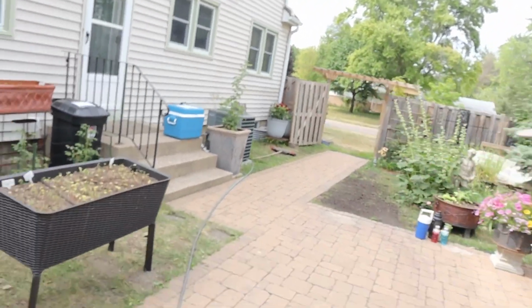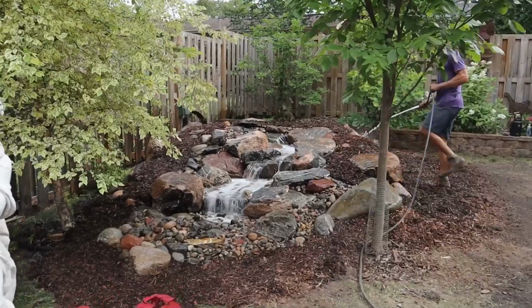All right, and the guys are just finishing cleaning up. Look at that, like we weren't even here. And that's how we like to leave it. Where we do any damage, we will lay grass seed. We mulch around the feature. There's Brad doing the final wet down.